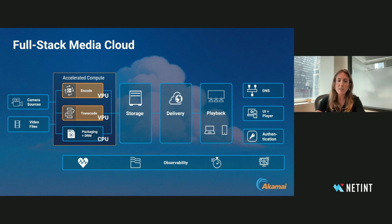Scaling gets very expensive, and transcoding competes for compute. As Mark touched on, it runs alongside app logic and caching, and that can create unpredictable performance under load.